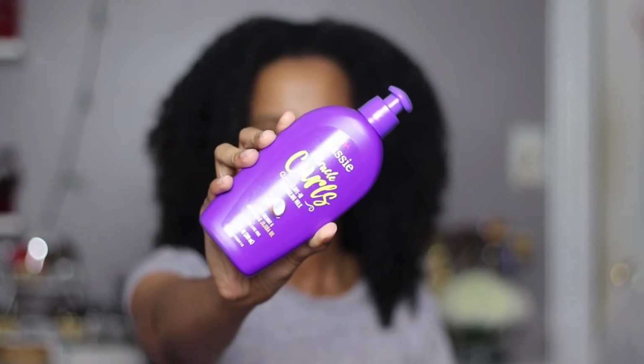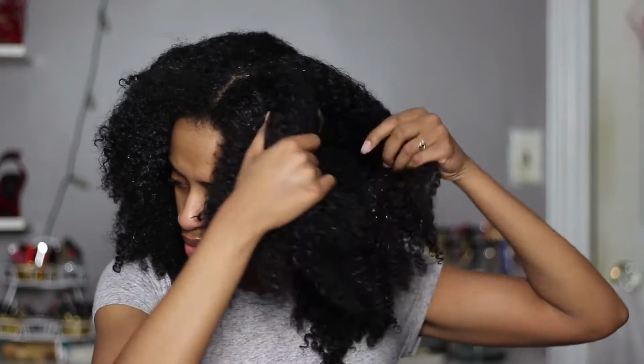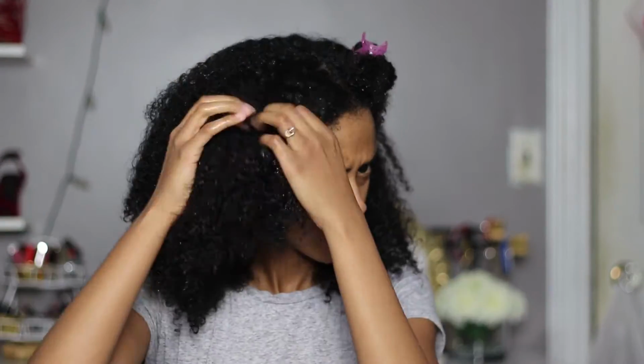Hi guys, today I am doing a wash and go with Aussie's Miracle Curls. This is their leave-in conditioner, and I'm going to just section my hair and apply that all over. I am also making sure that my hair is thoroughly wet to ensure that it doesn't dry while I'm applying the product because this is a wash and go.